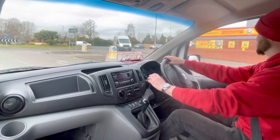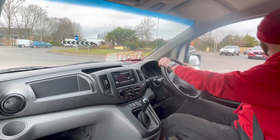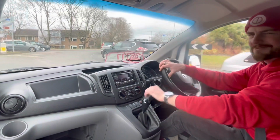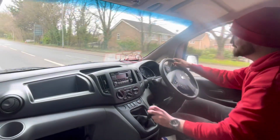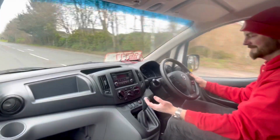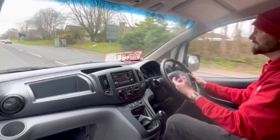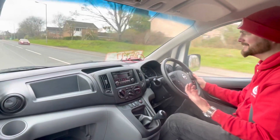Right, first, let's go for a drive. Terribly busy roundabout this, really small. They put some traffic lights in there once upon a time, and further down they remodelled it. Been a bottleneck ever since. Right, we're into third, fourth, nice and easy, 40 mile an hour road. The torque low down is really good.